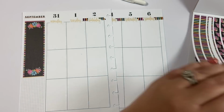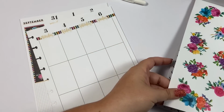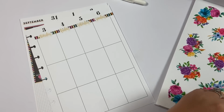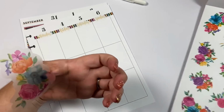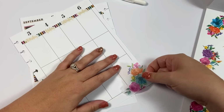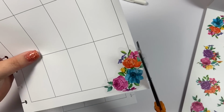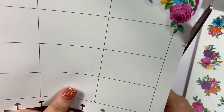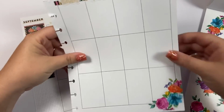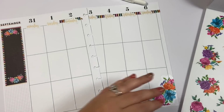Okay, so the next thing I want to do is I want to get some of these clear floral stickers. And I want to put some of the clear florals down on the page. Put one there.